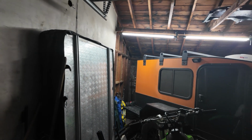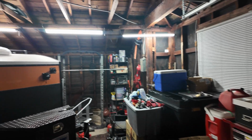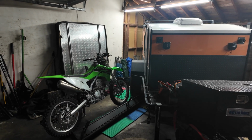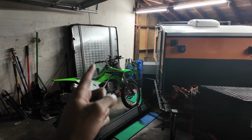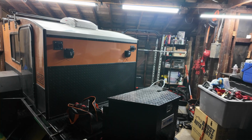Guys, I can't believe we did it. We got the trailer home. This was not easy, but it'll get easier the more that we do it. It's in here sideways. My bike's in there. Crazy. The rooftop tent, I think I'm gonna try to sell it. The awning was off, so this is kind of the setup.